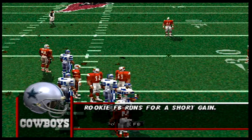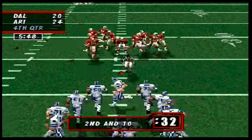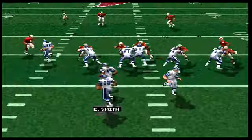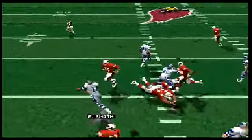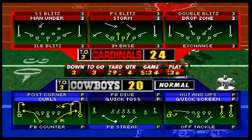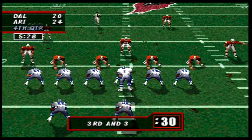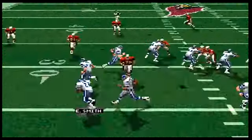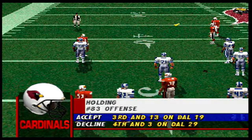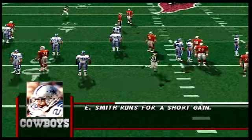Darby with the tackle. It'll be second and 10 from the 23. Knight with the tackle. It's third and 3 from the 29. There's a flag on the play. That penalty is declined.